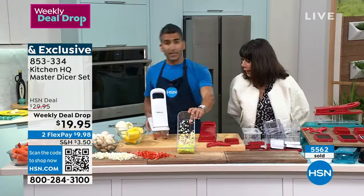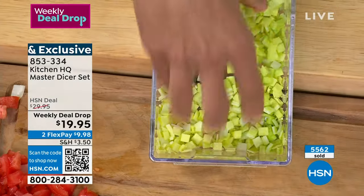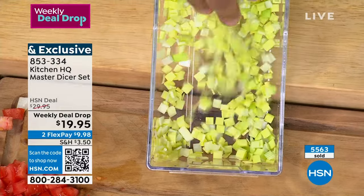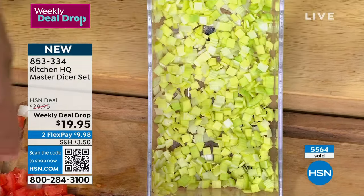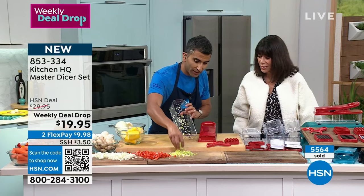Wow. Now look, even leeks are some of the hardest things to chop. So hard. And perfectly even results. I want to show you that on the fine dicer. So there's the fine and there's the large. And just look, everything is perfectly even.